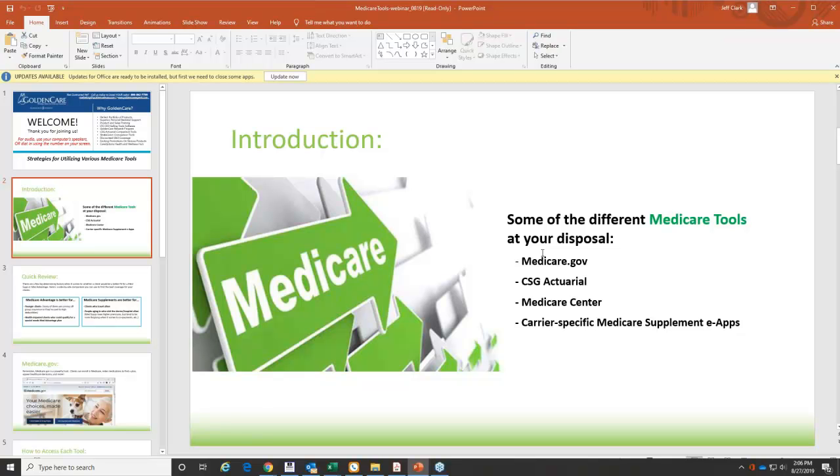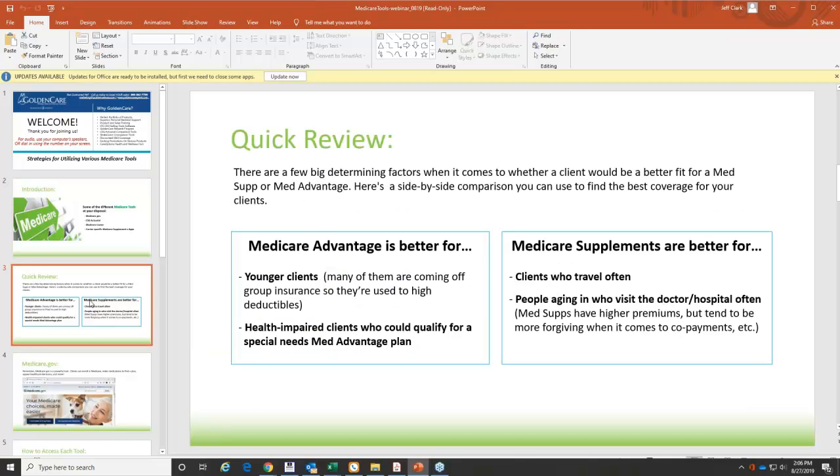Then when we want to enroll, maybe it's a Medicare Supplement, CSG Actuarial has a place to go online, an electronic app that you can do right at CSG. If it's a Medicare Advantage and/or a Part D, I switch over to Medicare Center and enter them that way.